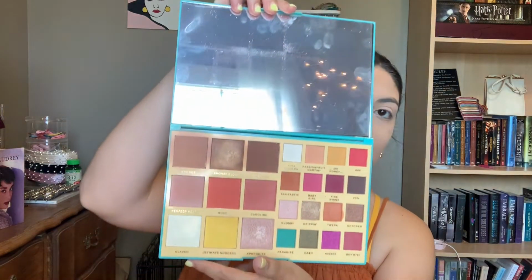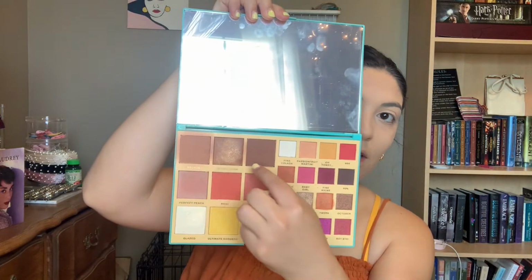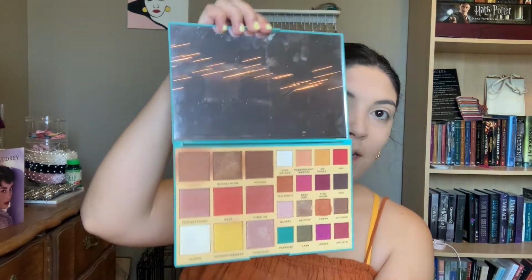Alright you guys, once everything is set, I am going to use my Makeup Revolution Rachel Leary Ultimate Goddess palette. I think I've used this one before in another video, but it has these great bronzing shades right here, and then some really good blush shades. It's all good for one palette.